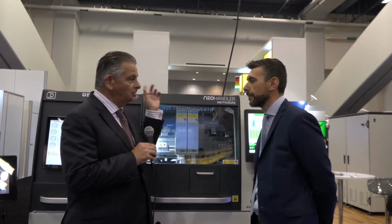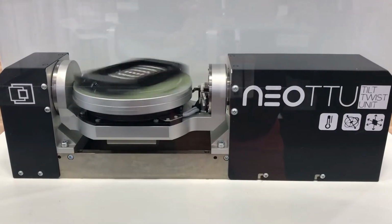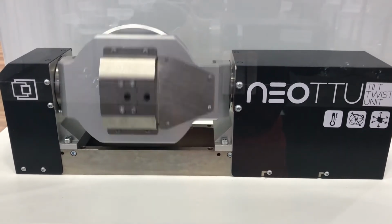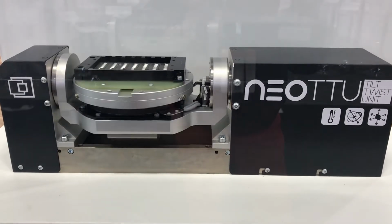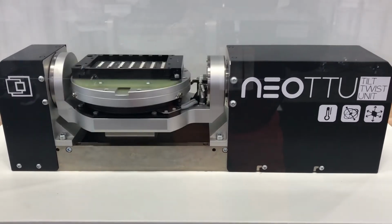Okay. Now, you have another really interesting product just around the other side of the booth. I think it's called the Neo Hub or something like that. It's a TTU. Twist and Tilt Unit. It's one of the stimuli that we develop for sensors. In this case, it is conceived to test accelerometer and gyroscope, and it's a physical stimulus.